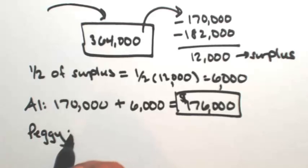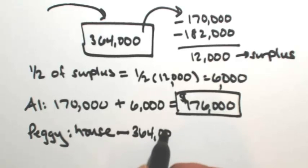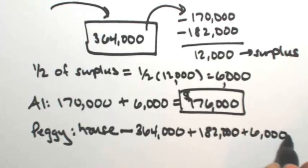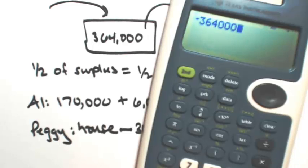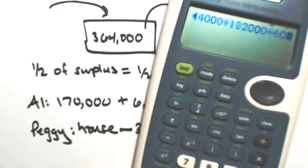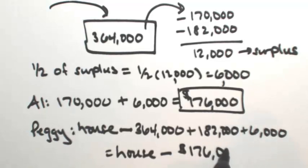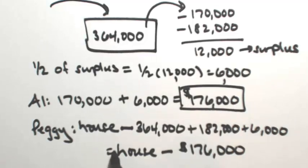Peggy, first of all, she's going to get the house. But for that house, she has to pay out $364,000. In return, she gets half of her bid back, $182,000, and then her share of the surplus, her $6,000. So negative $364,000 because she had to pay that out, and then she gets half of that back, and then her part of the surplus. So she needs to pay out $176,000. So she gets the house minus $176,000. Notice that's the exact same amount that Al gets, because Peggy needs to pay Al $176,000.